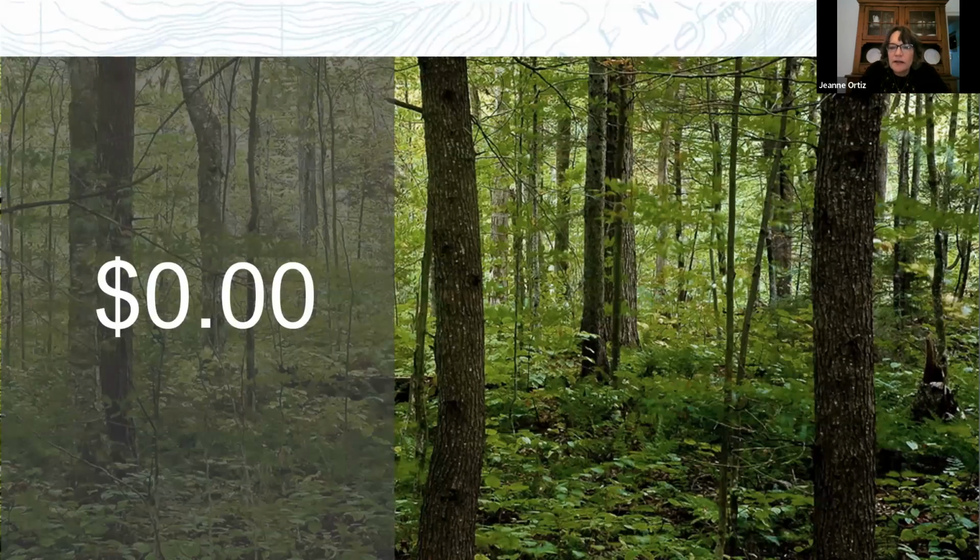So the reason we calculate ROE is because natural system services and the benefits of natural resources are not accounted for when policy and land use decisions are made. So for example, if you attend a municipal meeting and a developer comes up and proposes a development and talks about the taxes and the jobs, which are important, there's no accounting for the natural resources and the benefits that they provide on that site. So they're really just not accounted for at all. They have no value.